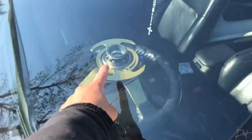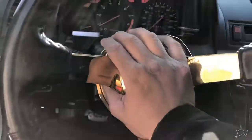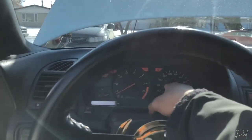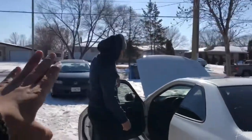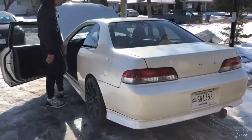And what else have you done? He has hood spacers. That's not really that crazy. Steering wheel, aftermarket quick release and hub. You got a new cluster too. I remember in the old video you had that Mugen one, that white one. But nothing's really crazy.